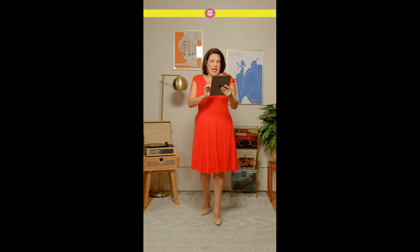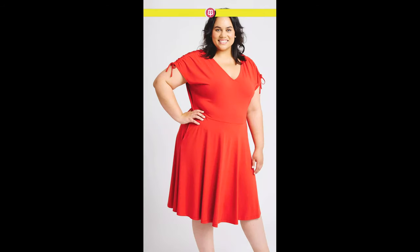Yes, it has pockets. The V-neck in the back is sexy. If you wanna flip this dress around, you can wear the V at the back or you can have the scoop at the front, whatever you like. And Lauren says, so cute. And Erin was looking forward to this style, and now that I see the color, I'm obsessed.